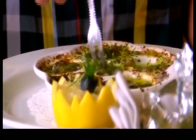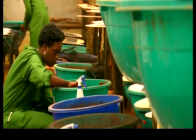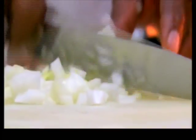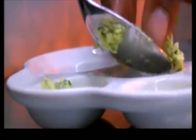Humans have eaten snails for thousands of years all over the world. However, people can become ill if the snails they eat are not properly cooked, as some of them can carry a parasite that can cause meningitis. It is important to know how to properly prepare snails for consumption.